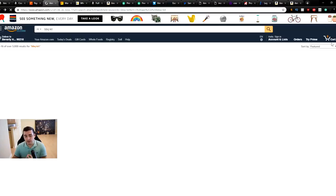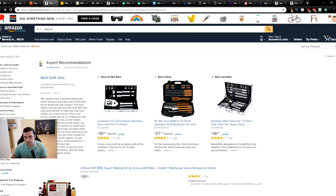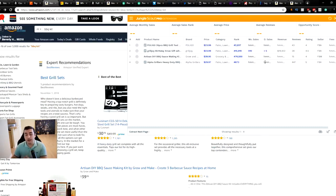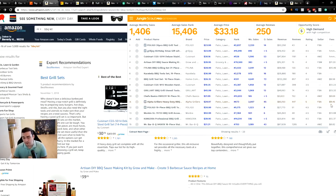So the best way to actually look at this is to go to the search results page for barbecue kit and then hit the Jungle Scout extension again. Now you'll actually see whether or not there's a lot of competition. And you'll see that there's actually a lot less competition for this product than the one we just looked at. And in addition to a higher profit margin, yes, there are higher Amazon FBA fees, but there's also more profit margin and higher revenues across the board.